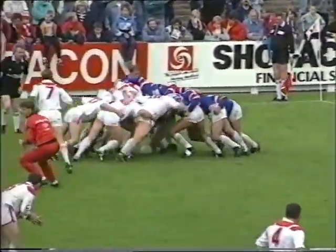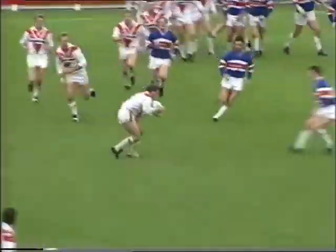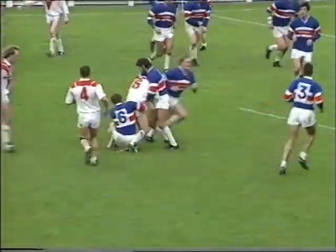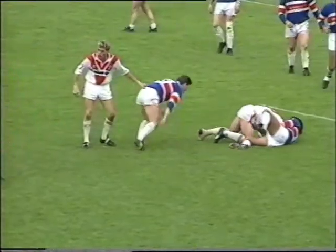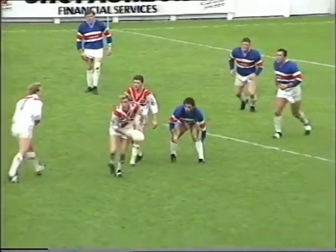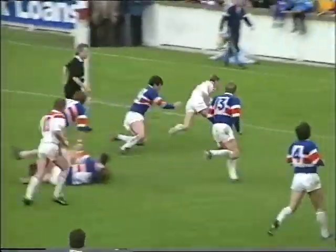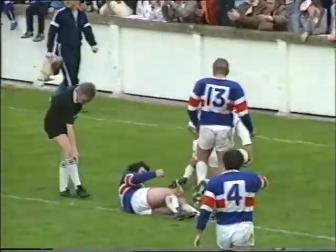Scrum's formed. Saints win the hook. On to Beavers. Doherty. Blue attacked in half-back. Short ball on to Haggerty. Still driving forward. Flicks it inside to Beavers. Lovely try there.